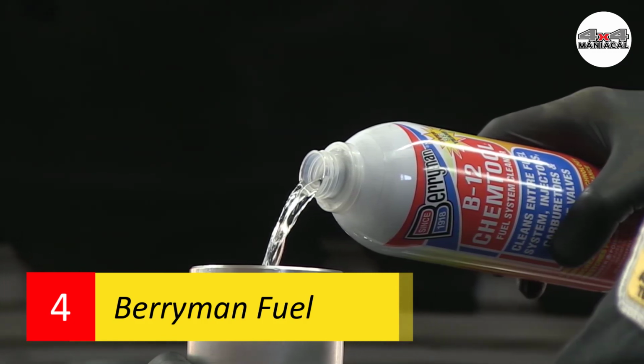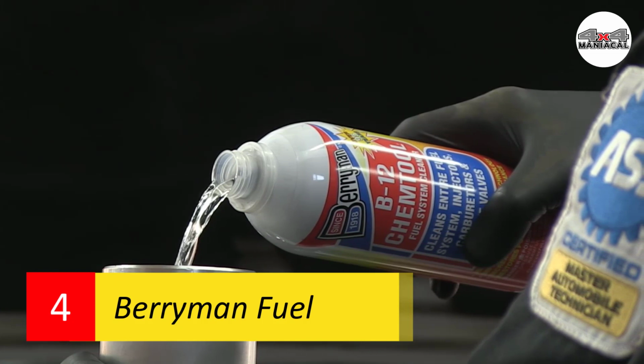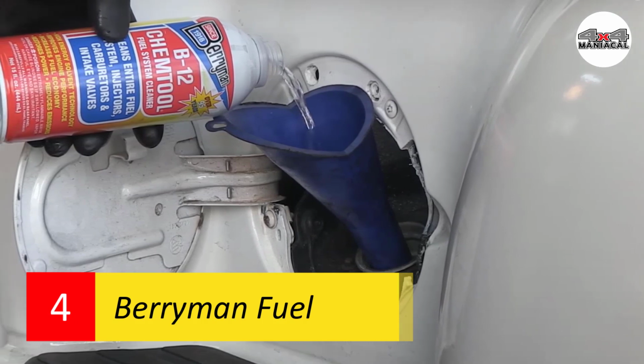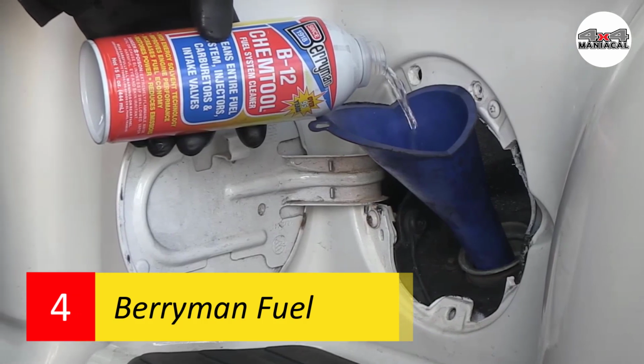Up next, we have yet another cheap option for a fuel injector cleaner. In fact, it is actually the cheapest option available on our picks today. This bottle of cleaning solution offers a volume of 15 ounces, which is still a good option for both personal as well as professional applications.